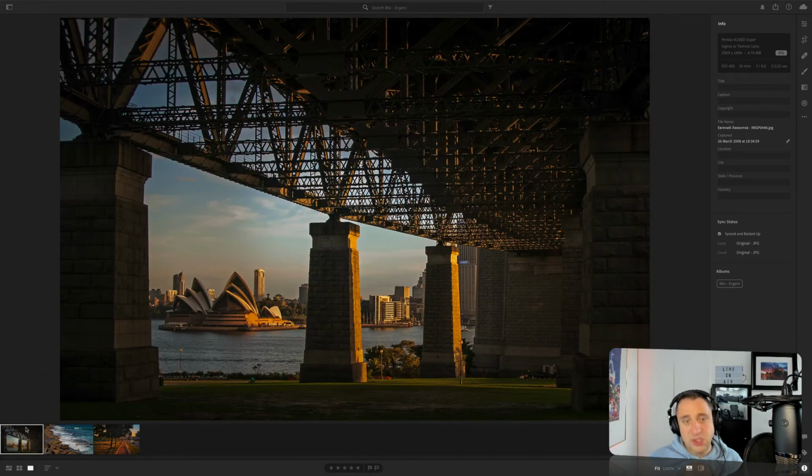Let's talk about composition and artistic feel. Artistically, I really like this one. I think the main subject is definitely the Sydney Opera.